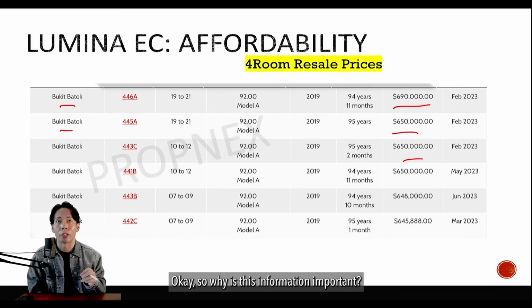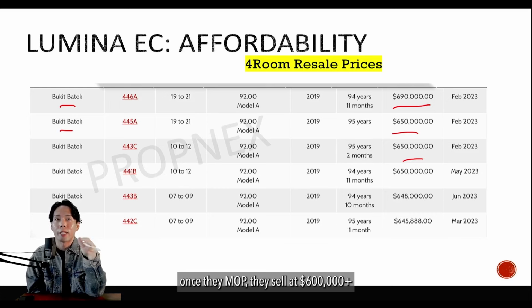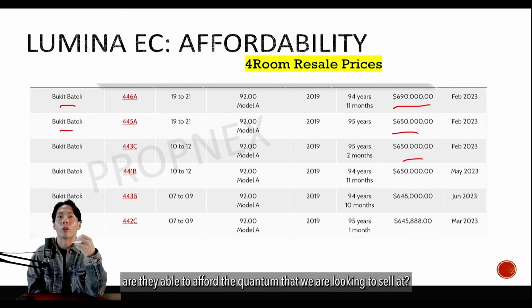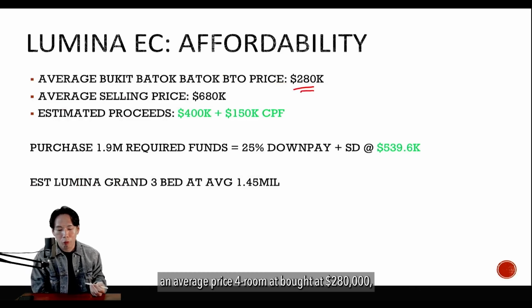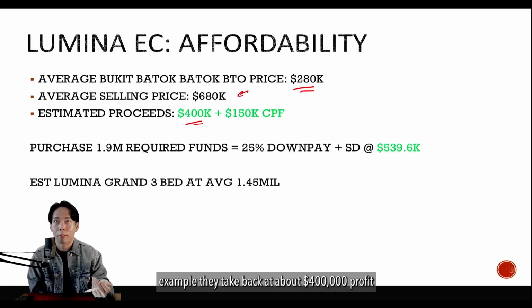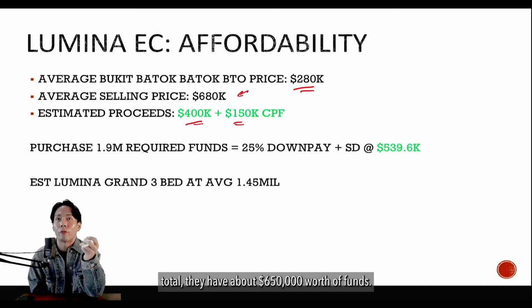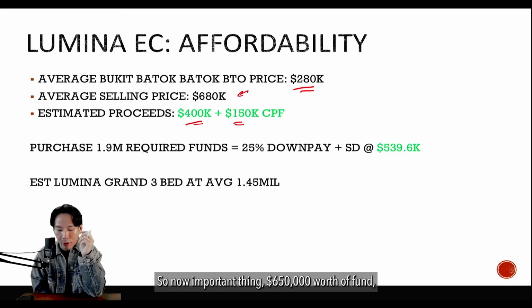So why is this information important? If we calculate the affordability of all these potential HDB owners, once they hit MOP, they sell at 600,000+, they cash out their profit and they upgrade to the nearby private properties. Are they able to afford the quantum that we are looking to sell at? Now this is a very important point. An average price 4 room bought at 280,000, they sell at $680,000 after MOP. For example, they take back about $400,000 profit, plus let's say they have used about $150,000 CPF, they'll take back a total of about $650,000 worth of funds.